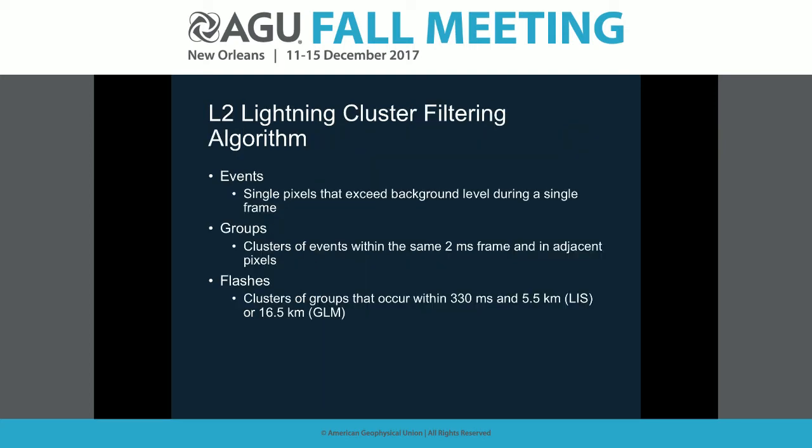For both these instruments, the basic observation is just illuminated pixels. These are called events, single pixels where the illumination exceeds a background level in a particular 2-millisecond frame. There's a clustering algorithm run at level 2, and I'll just run through that briefly. The event data is clustered into groups. These are just adjacent events within the same 2-millisecond frame, identifying the whole area illuminated by a lightning discharge within the particular frame. The groups are then clustered into flashes, both spatially and temporally, so the windows used are 330 milliseconds, and then 5.5 kilometers for LIS, 16.5 kilometers for GLM, the difference there being the difference in the instrument resolution.